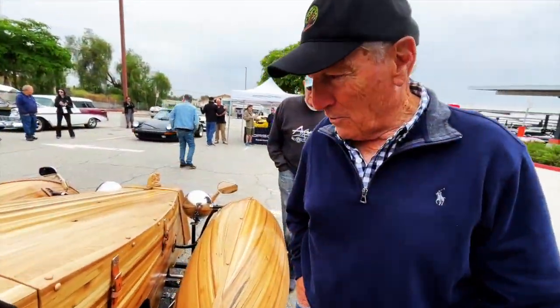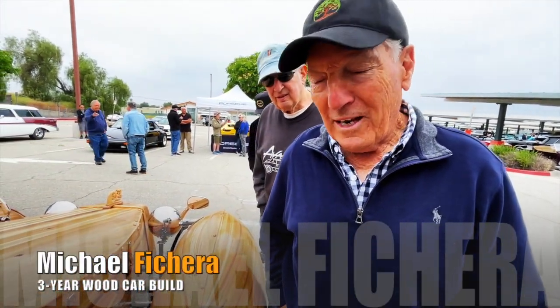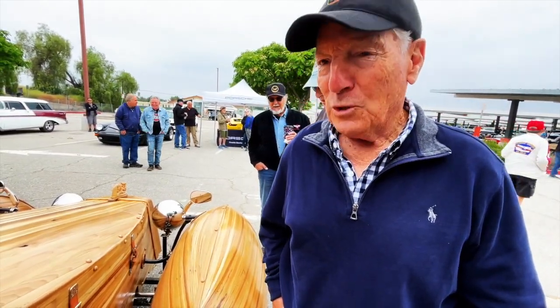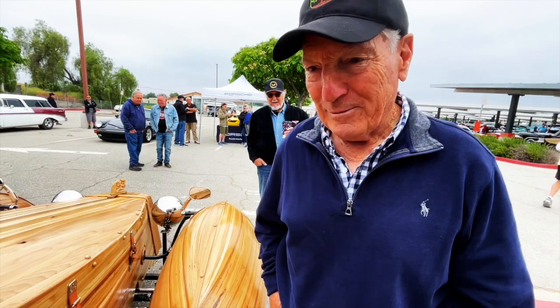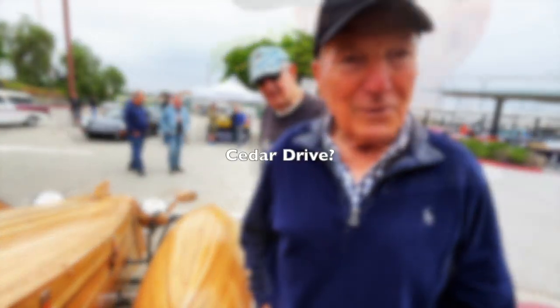God, this is my first big showing at the Supercar Sunday. You've never had this out before? Well, I had it at the Calvary show last week, Saturday. Won Best in Show over there. Wow. Very excited about that. What do you call it? You know what? I'm not sure what to call it. If you have some ideas, I'd love to hear it.